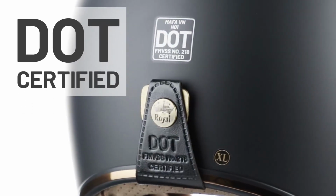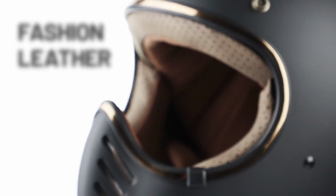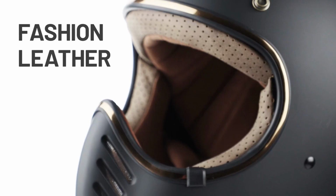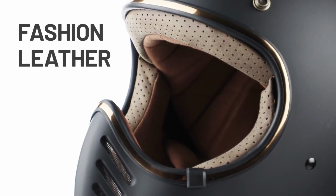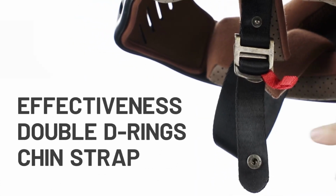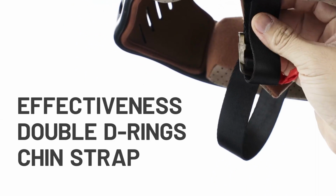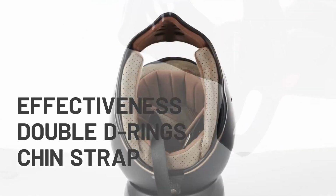One of the standout features of this helmet is its unique design. The Royal H01 has a retro, elegant look that is sure to turn heads wherever you ride. The helmet comes in multiple sizes and colors, so you can choose the perfect one to match your style. In addition to its stylish appearance, the Royal H01 is also packed with safety features that make it DOT approved.